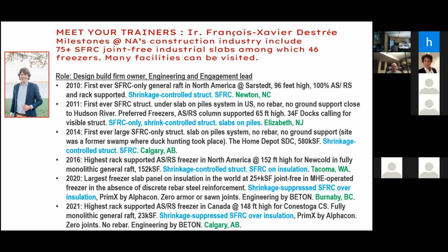There's much more, and I don't want to discuss that too much, but many of these can be visited. And currently my track record for those turnkey design-build and joint-free concrete bodies exceeds 75 projects.